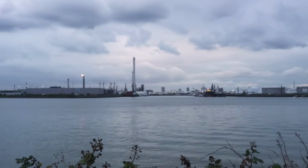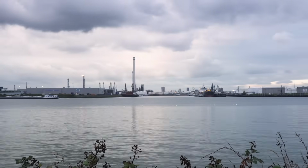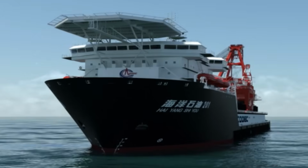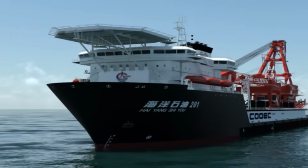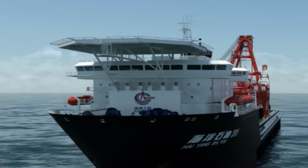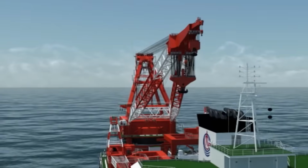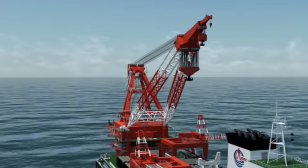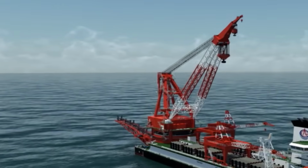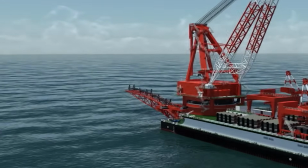Another day at the port of Schiedam, Netherlands, the heartland of the nautical industry, a hub for nautical services worldwide. This is where Gusto MSC enables and supports safe and efficient operations at sea. The Oleg Strashnov crane ship has inspired other vessels, including the Hiyang Shigyu 201, which was built in China based on Gusto MSC design, and also mounts a 4,000 metric ton capacity crane and a pipe laying system able to lay rigid pipelines in 2,000 meters of water.